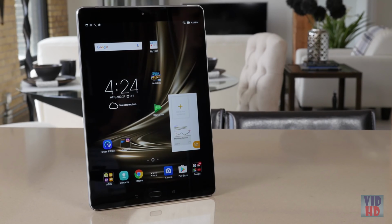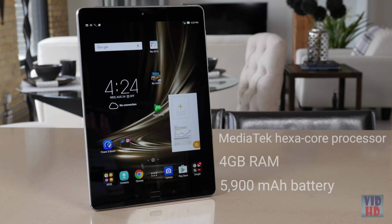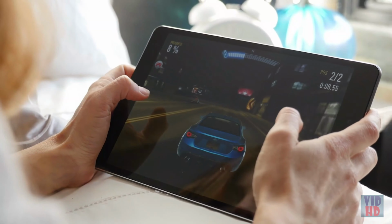Keeping all of this running is a powerful dual-core 2.1 GHz processor, a 1.7 GHz quad-core processor, and 4 GB of dual-channel RAM. With up to 10 hours of battery life and Qualcomm QuickCharge 3.0, the Zenpad 3S10 can easily keep up with everything, even processing heavy tasks like gaming.